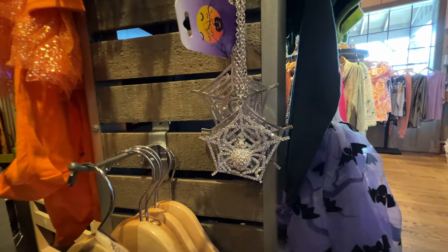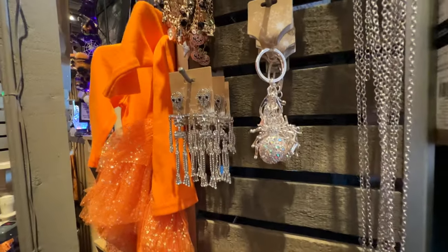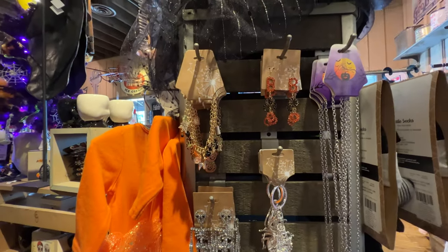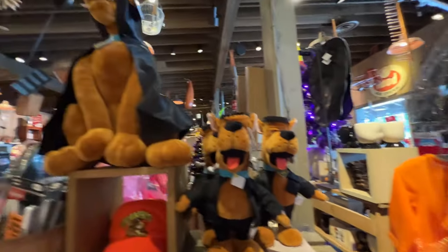I absolutely love this spider-themed necklace. Looks like we've got a keychain, some earrings. Everything is very, very sparkly.